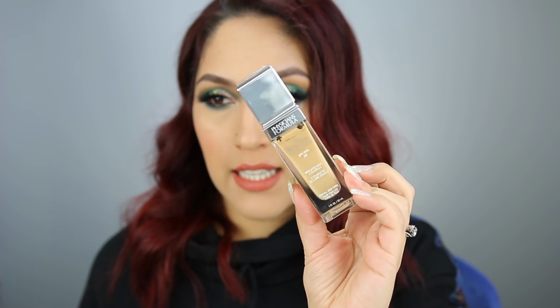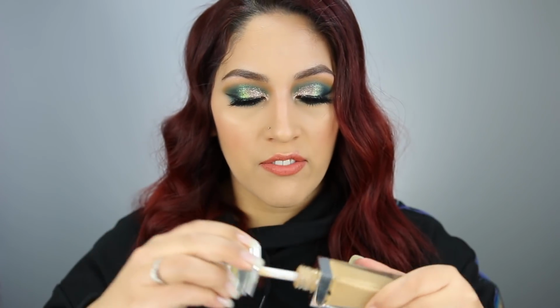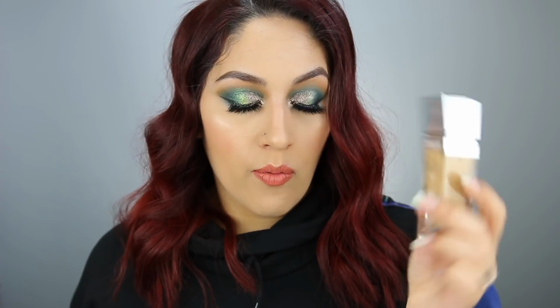Another drugstore foundation that I really enjoyed this year was the one by Physicians Formula. This is the Healthy Foundation Brightening Complex, and I have mine in the shade MW2. This is a glass bottle, so definitely be careful if you travel with this, but this looks really nice and natural on the skin. It looks like your skin but better, and it's a beautiful everyday foundation. The applicator is like a concealer one, which is kind of different, but I really like it either way. I like using this for everyday use.